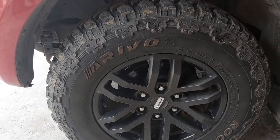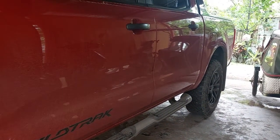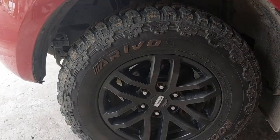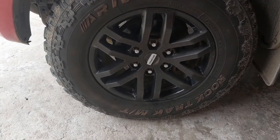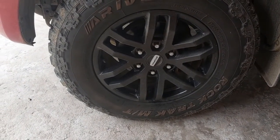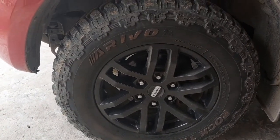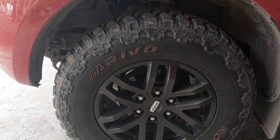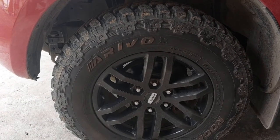So as you can see, they're real dirty. The whole truck is dirty. I have them on a Ford Ranger Wildtrak, 2015 model, in chili pepper orange. And I have them on the Raptor wheels. These are the original Ford Raptor wheels. I took the factory wheels off and sold them. Actually, the factory wheels were 18-inch and these are 17, but I like them a lot better.